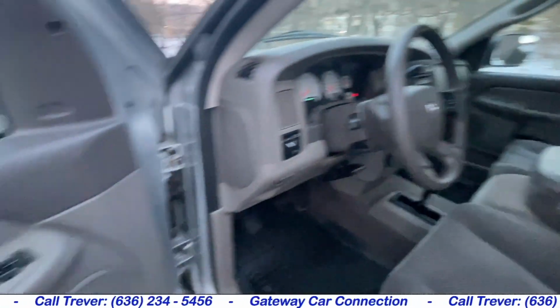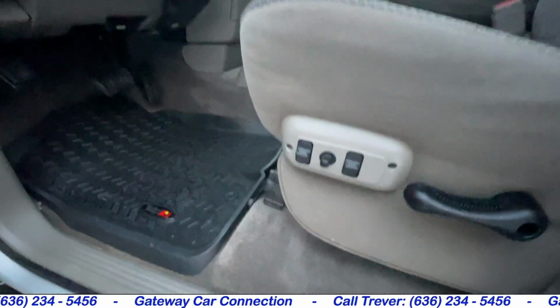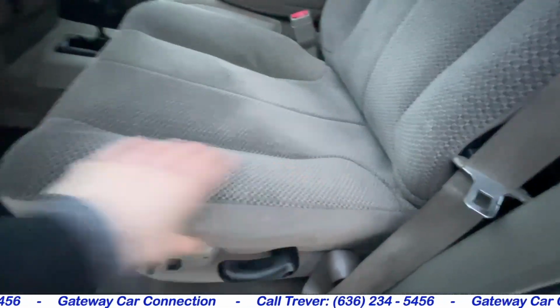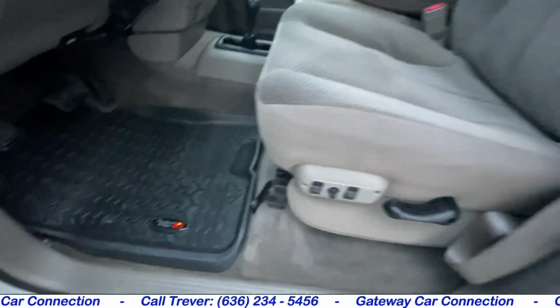Very clean interior. You'll have power windows, power locks, as well as the power tow mirrors. Power controls on your driver's seat. You can see that the edge of the driver's seat hasn't been slid in and out of a lot. The foam is still good. It's not broken down or worn.